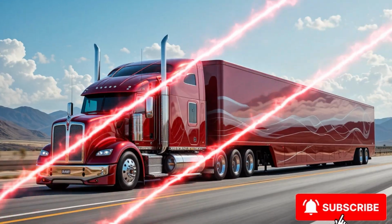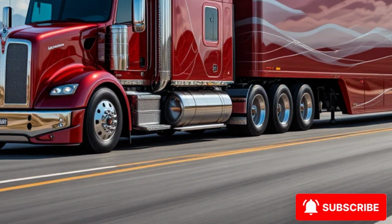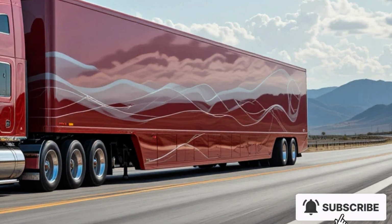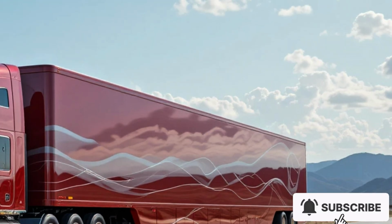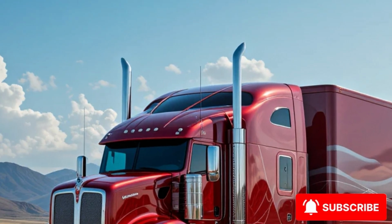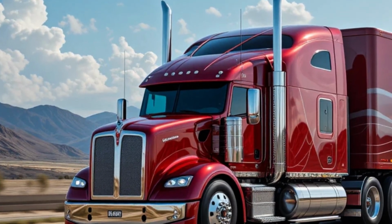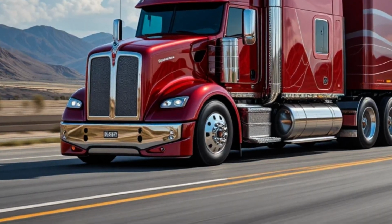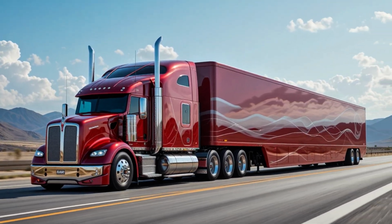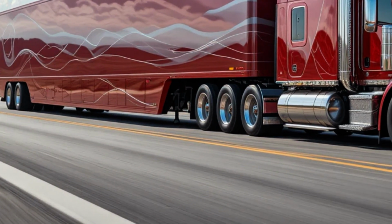The Kenworth T2000 Motorhome is loaded with smart tech, voice-controlled systems, climate control, solar panels for off-grid living, and even advanced driver assistance to make long hauls feel effortless. It's not just transportation, it's a moving mansion with brains and beauty. This is more than just a motorhome. It's freedom, it's status, and it's the future of luxury travel on wheels.